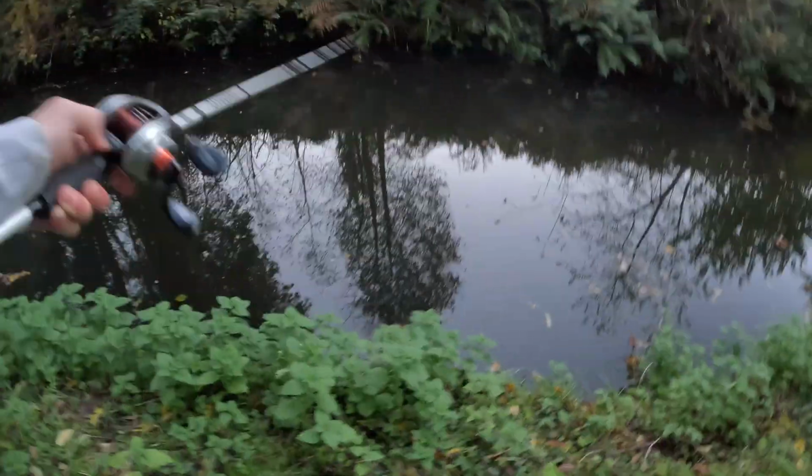But for some reason the fish just won't hook themselves. I'm getting all these bites but the fish won't hook themselves, and I know they're not snags because I can tell what a real bite feels like now. It's just a bit weird, but I'm still walking down the narrow section having a few casts out.